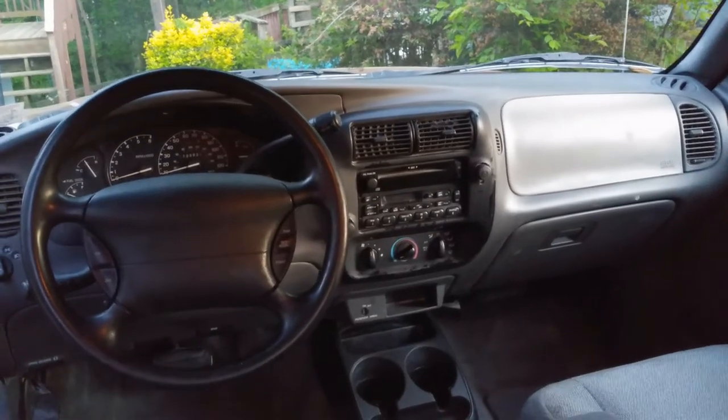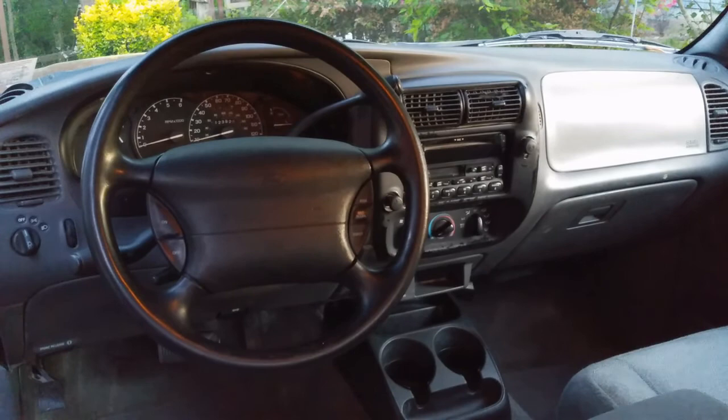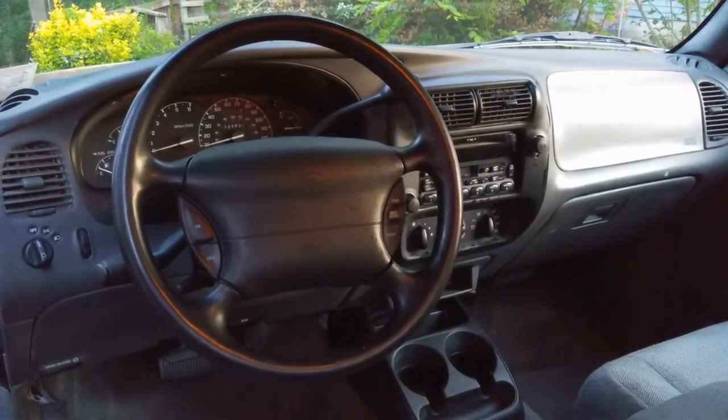It's got a column shifter. There's no push button, whatever. Lights and switches are where you expect them. Anything in here you can either replace with something aftermarket really easily or find a replacement really easily. And these are like $10 at a junkyard if you needed to go find one on the cheap, or you can buy one for like $40 on eBay.